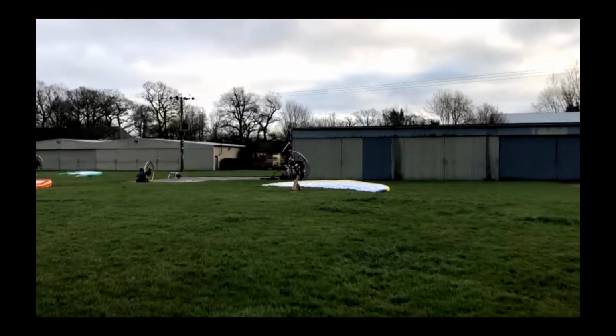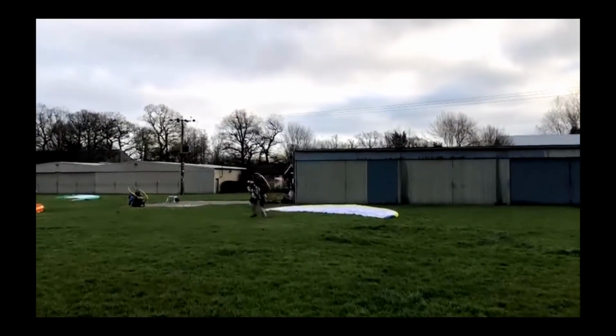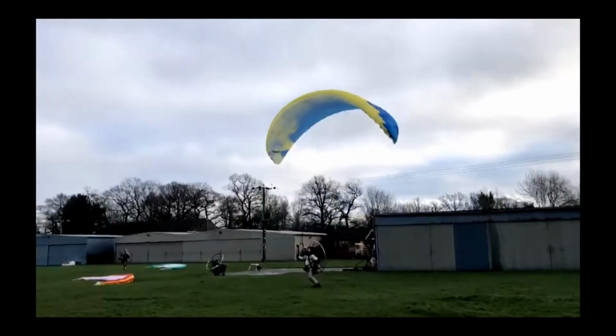So Lee is launching first. Here he is on his Snake 1.2 wing, a kind of advanced sporty wing.